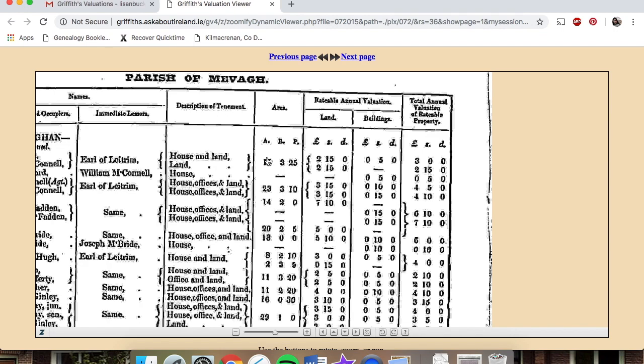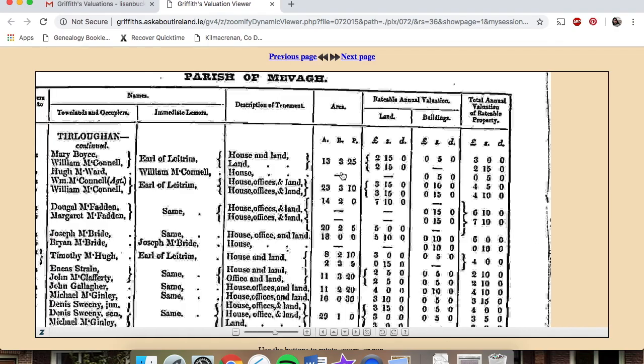So an acre contains 4 roods, and a rood contains 40 perches. And a rood is about the size of a potato patch. So you'll see here that this property was 13 acres, 3 roods, and 25 perches. And you'll also notice that these are all split between occupiers. You'll notice that Hugh McWard, if we scroll over here, doesn't have acreage. That's because, if you remember, Hugh McWard rents from Mary Boyce and William McConnell. So his area is included in theirs.